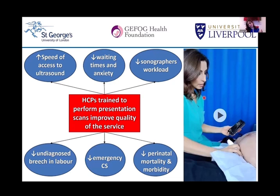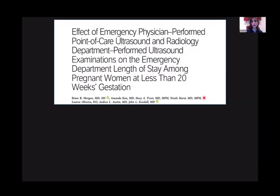Therefore there is evidence now that if you train healthcare professionals to perform a presentation scan at term, or in the third trimester, you could potentially improve the quality of the service. You reduce the incidence of undiagnosed breech in labor, you reduce emergency C-section, you reduce the perinatal mortality and morbidity, but there are also important logistic issues in terms of service provision. You increase the speed of access to ultrasound, you reduce the waiting times and anxiety of the parents, and also you reduce sonographers' workload. Certainly in the UK, we do have a shortage of sonographers.